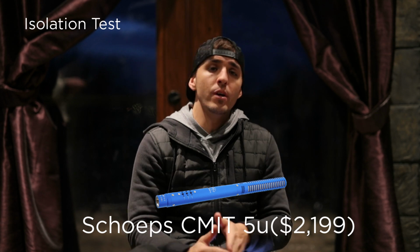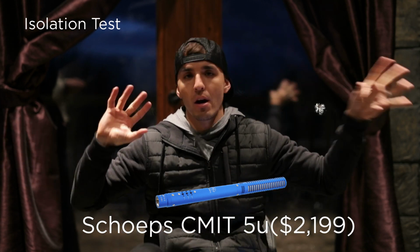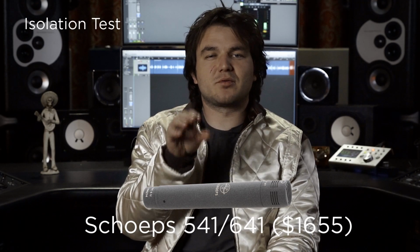Test 1, 2, 3. We are now in a reflective room where the walls are just bouncing my voice all over the place. For this one, the 541 and the CMIT both again won out on the isolation test, but like I mentioned in the tone test, the 541 picked up a little bit more reverb, but on both of them, the dialogue seemed to be pretty focused.